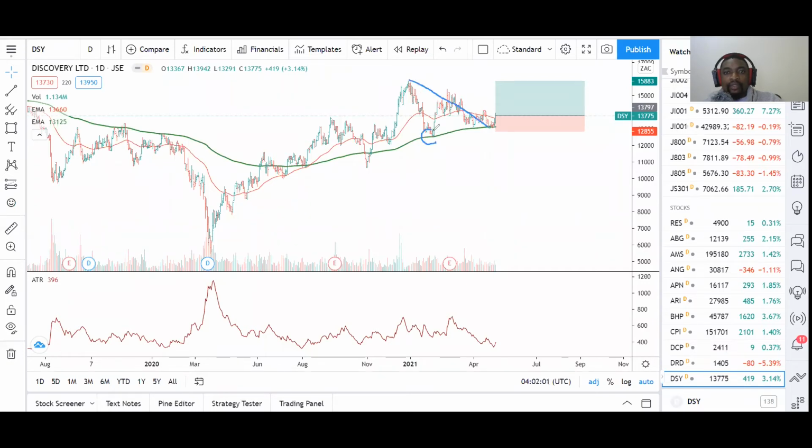As you can see, it found support here. It's also currently sitting at a support level. And then yesterday it closed above the 50-day moving average. So I'll be taking this swing play.